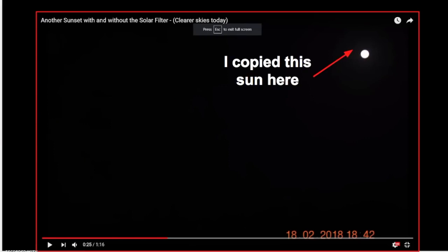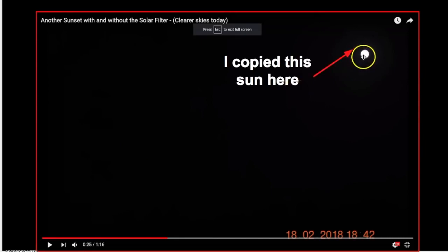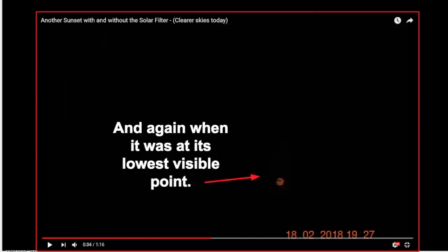But you have to take a deeper look at things, and you cannot be biased when you're doing this research, and you got to be humble. You can't let your pride stop you from looking for alternative answers. But again, I took a screenshot of the sunset at its lowest point here, and I'll go back so you can see. Took a screenshot at its highest point in the video, and right before it vanished, took a picture of it here, a screenshot rather.